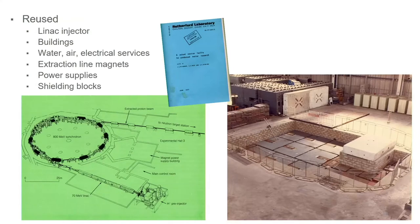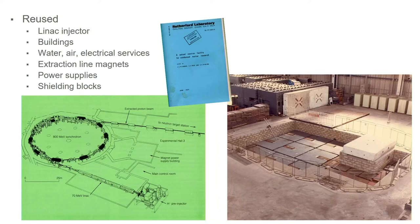But this was great news for the field of particle accelerators, but quite bad news really for Rutherford, because their machine was then kind of redundant and the money was withdrawn and they had to close it down. So they changed direction at that point and moved away from particle physics and into neutron science.